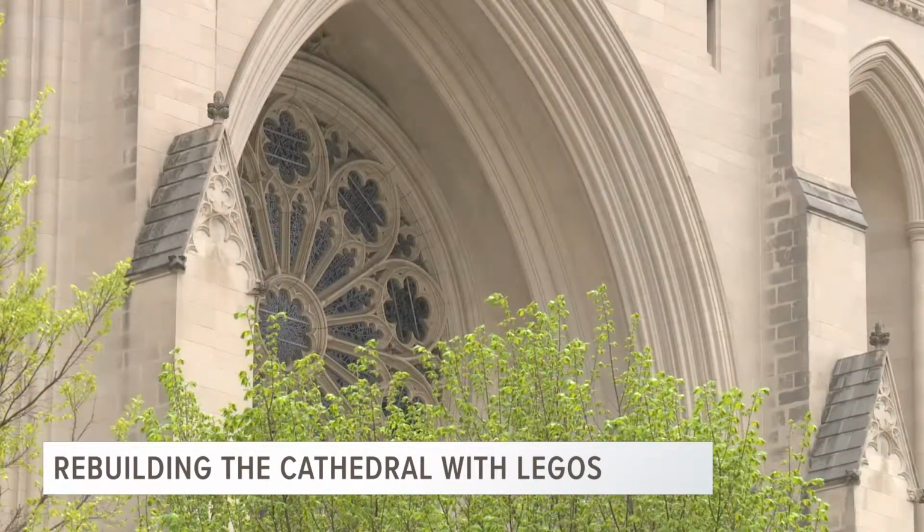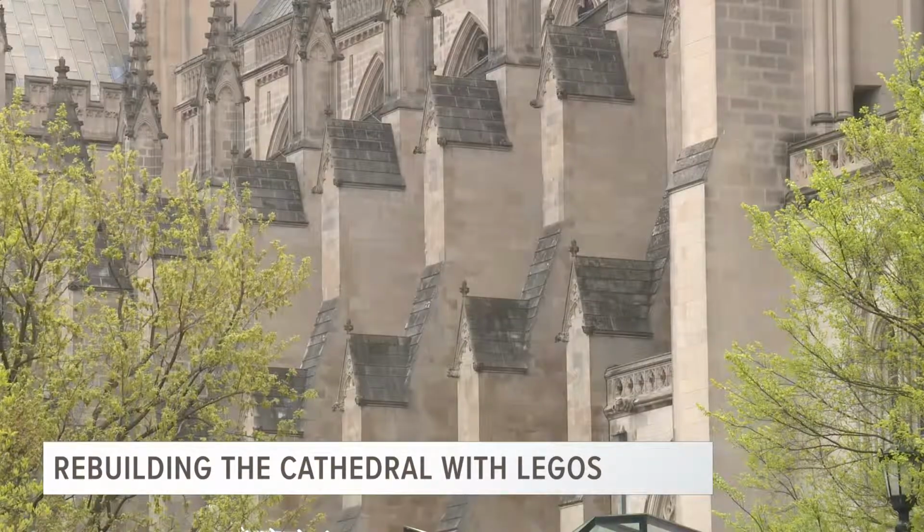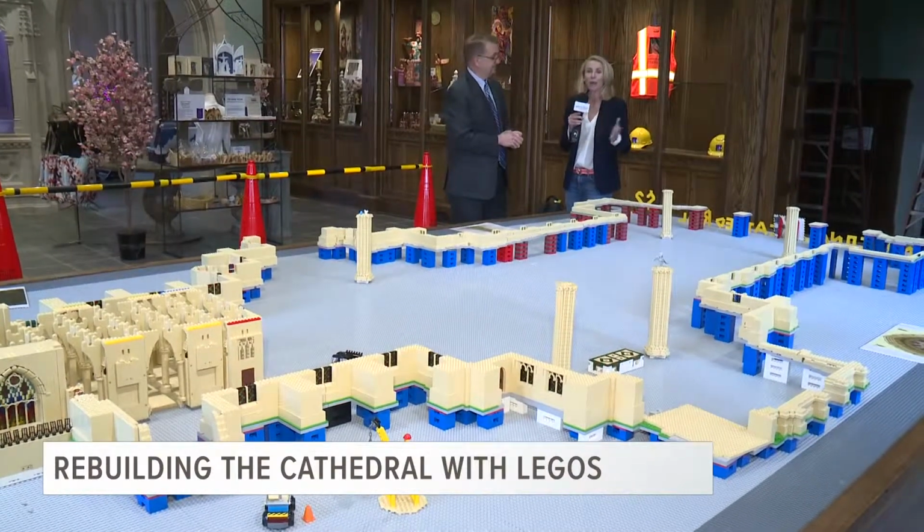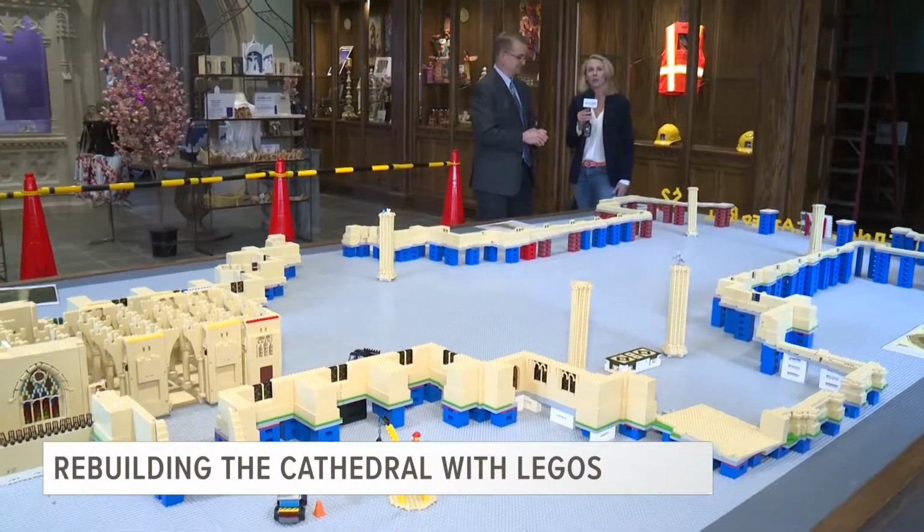What a neat project to be a part of, so I encourage you definitely come down here. Start with $2 and maybe end up spending 50 or 100. But the point is, it's all to help rebuild the National Cathedral.